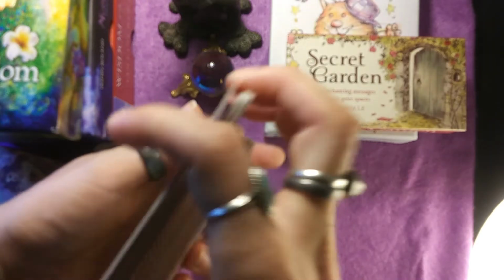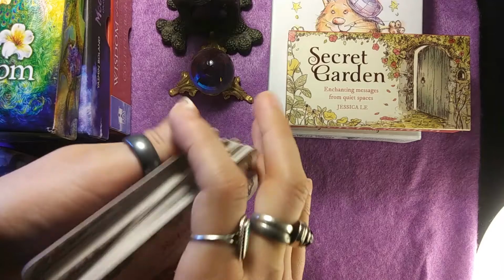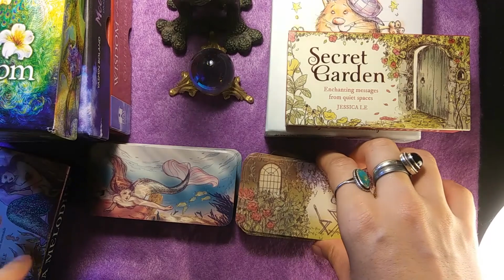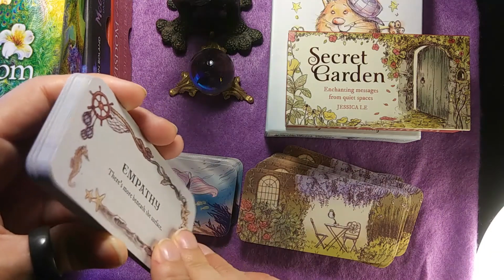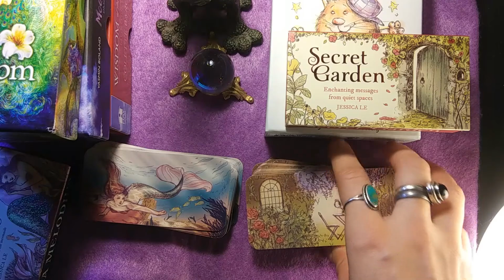These ones I can actually shuffle horizontally. So I'm very proud of myself. And so it's really good. They're really good decks. Both of them are, you can get either one. They kind of repeat the words and everything. It's just somehow, I really like having a mermaid one. I also like garden stuff, so those are good.